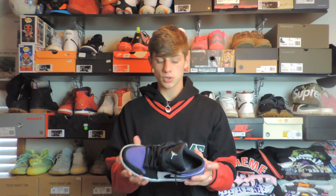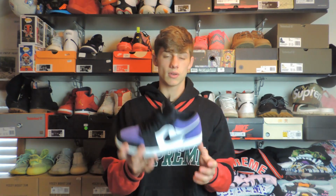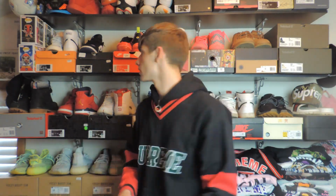So super dope shoe for summer because it is a low, super breathable. And if you like the Jordan 1s, this is definitely a shoe you would want to pick up. There are hundreds of colorways for these, and a lot of them are really, really nice looking. I do have another pair up there that I will pull down quick, actually.